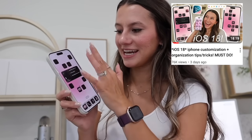Okay, well, first we usually do some customizing, but I think I'm going to save that for a whole other video and just do that on its own separately, especially because my phone is already customized like my other one was. So if you want a tutorial on how to do this, I did this in my iOS 18 customization tutorial with information on the lock screen and the app tinting and all that good stuff. So I will link that video down below, especially if you're getting the new phone, you'll have iOS 18 and you need to know those new customization tips.